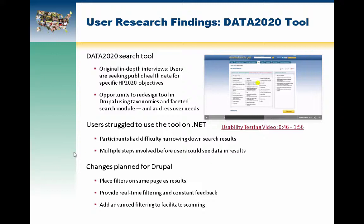So there was a lot of sort of trial and error going back and forth and adjusting filters. And sometimes people would choose filters where they'd end up with no results. And we were seeing this not only on this Data 2020 tool, but also on the other evidence-based resources tool on the old site, which used a similar sort of multi-page search process where you'd start with a page that asks you to select some filters, and then sometimes have an intermediary page, and then finally be able to view your results. So those were the types of issues that we were seeing on the previous site.